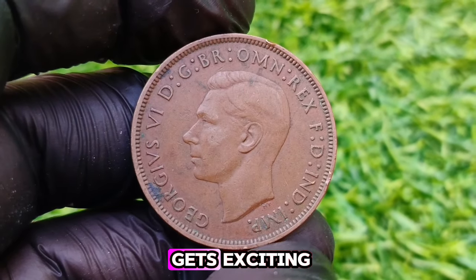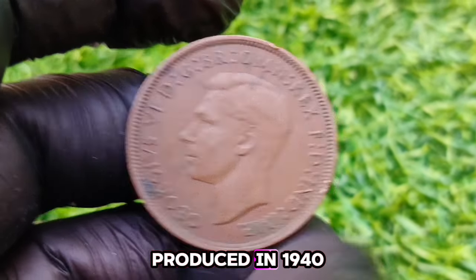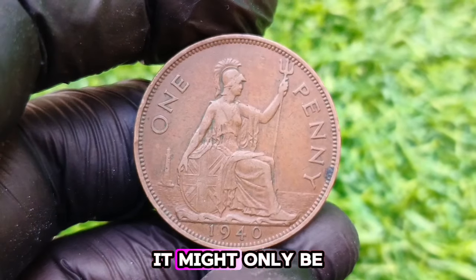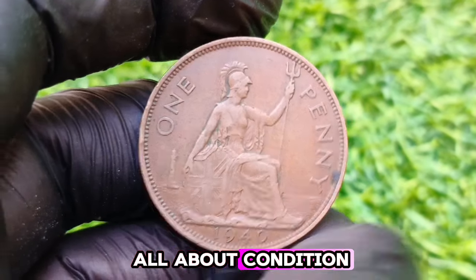Now, here's where it gets exciting. Even though over 40 million of these pennies were produced in 1940, not all of them are valuable. In fact, if a coin has been heavily used or is badly worn, it might only be worth a few pounds. But for collectors, it's all about condition.